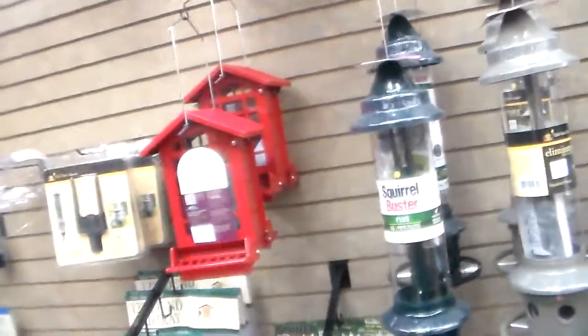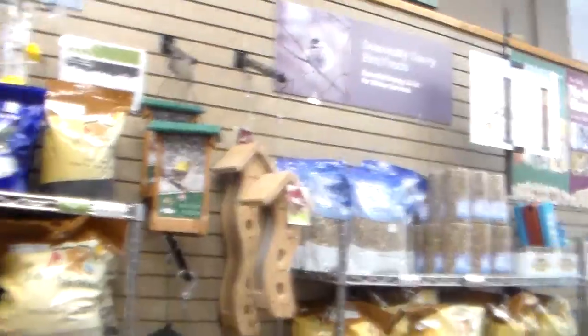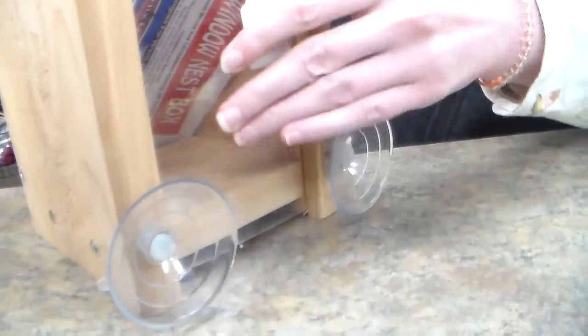Did you ever receive that birdhouse where you get to look inside and see what the birds are doing in there? This one goes on a window. There's a suction cup to the window, and there's a clear back, so you would see whatever was going on in there. And does it come with a special fabric that birds can't see through? No, this is just a plexiglass thing.